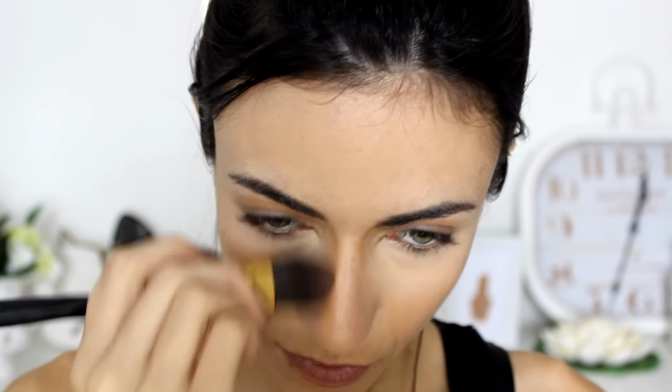Moving on to my next cream product, I'm using the Anastasia Beverly Hills Contour Cream Kit. I'm going to be using the light shade to contour my nose. But I'm also going to take just a little bit on the hollows of my cheeks. Going to highlight a little bit in the center and on the sides.